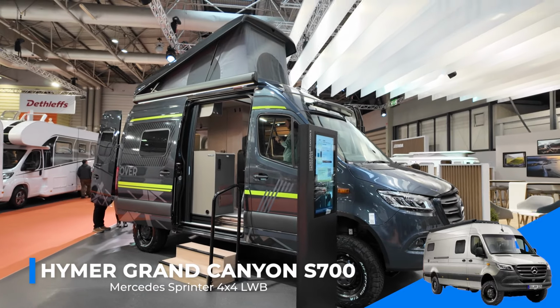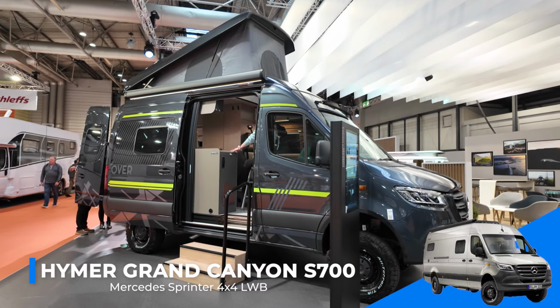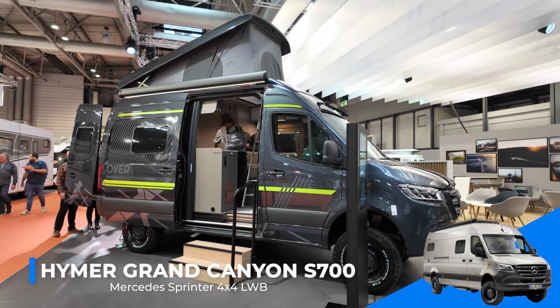Also, just to compare it, we briefly looked at the Hymer Grand Canyon Crossover S. That's the same as the S700, but on a shorter wheelbase. That comes in at £132,000. So for an extra 5 grand, you get a much bigger van with the S700, which is amazing. That is good value for money if you're comparing the two vans next to each other.